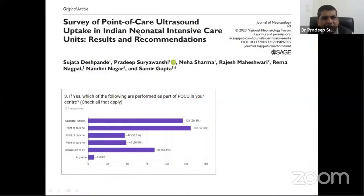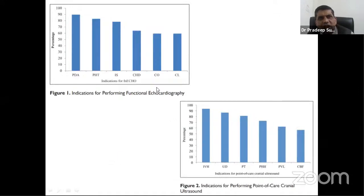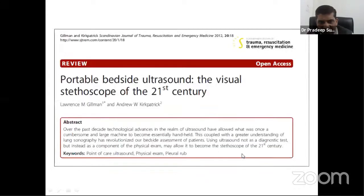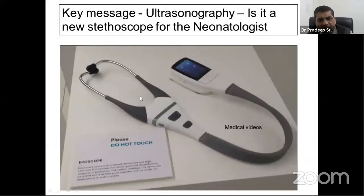This is a survey done by our team about the role of point of care ultrasound in Indian setups. A lot of Indian setups are using echo and cranial ultrasound, but we need to pick up lung, gut, and line position. These are the utilities of ultrasound in Indian setups. Limitations are mainly that it is operator dependent, and PCP NDT. These are the two main limitations when we consider Indian setups. So dear friends, we think ultrasound is the future stethoscope. For us, this is the most important. So this is what could be the future when we are thinking about ultrasound.